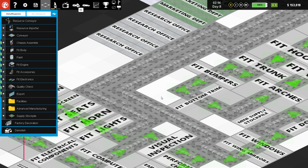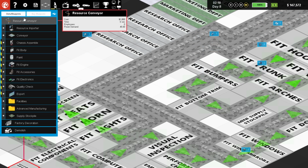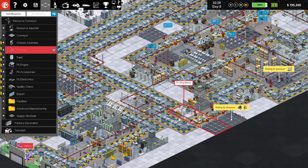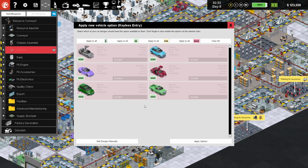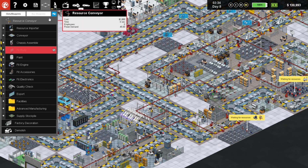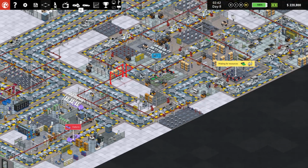Hmm. Part of me wants to give it a go, you know? In fact, I think I do want to give this a go. If we can free up the fit window and the fit wing mirror things, if we can move them over to this general area. Upgrade all slots. Yes. Edit models. Yes, please. Apply that to absolutely everything. That's great.